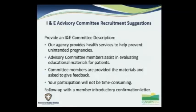So here are some suggestions that were given to us on how to recruit people to participate in the committee, because I know that is difficult. So when you identify someone that you think might be a good participant in your committee, you want to provide them with a good description of the I&E committee. Now, you may have a script that you use to talk to them by phone, or you may actually send them a letter or email that contains this information.